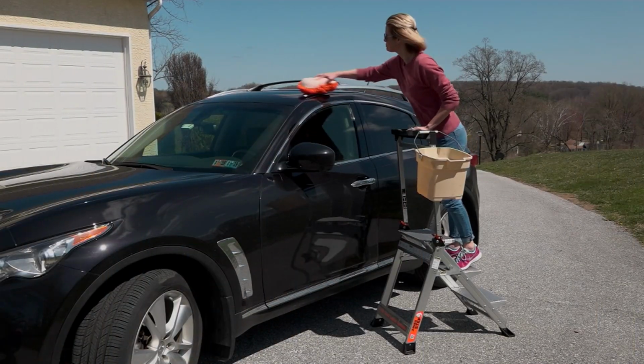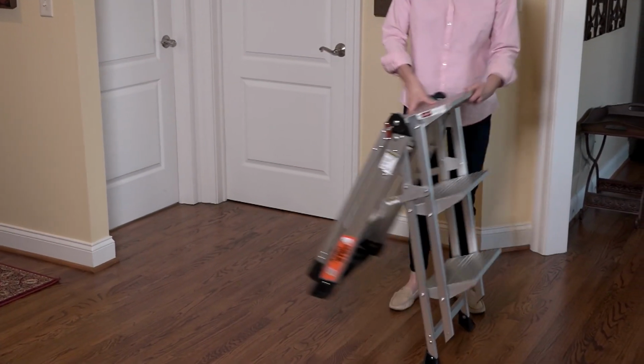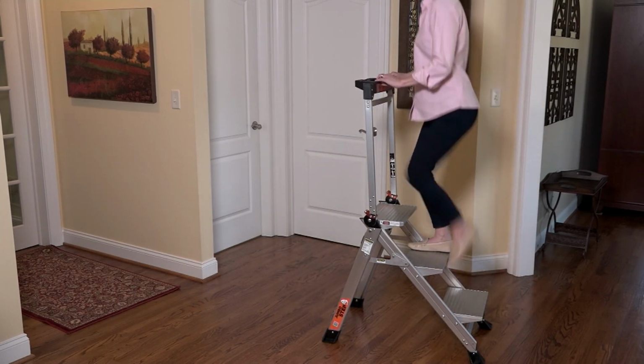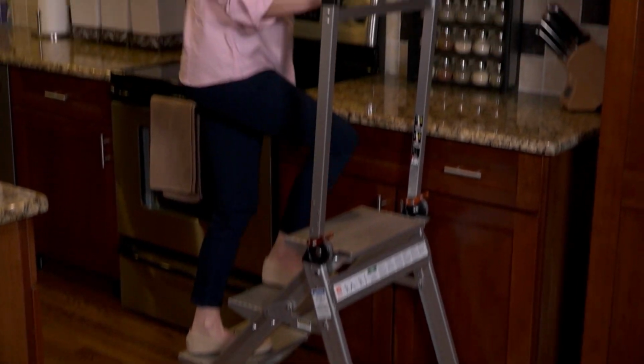Yeah, and that's a good point too. And it's lightweight. It weighs only about 16 pounds. I want you to show us how to fold it up, or we can watch this demonstration here. It's just that easy. Literally open up that first step and now lift up your safety bar, and that's it. Now you can change the light bulb. You don't have to wait for someone to get home to do it.